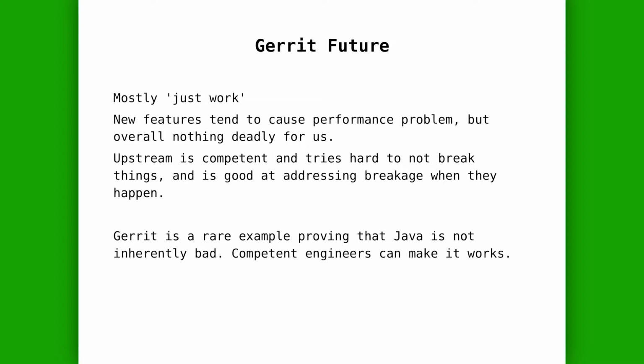The future of Gerrit is, well, it's working, and we're going to keep it working. We usually don't have a lot of problems. And there is this inline editing that some people are fond of, and we'll review that at some point. If it's really something you guys want, we'll have to give in and install it.